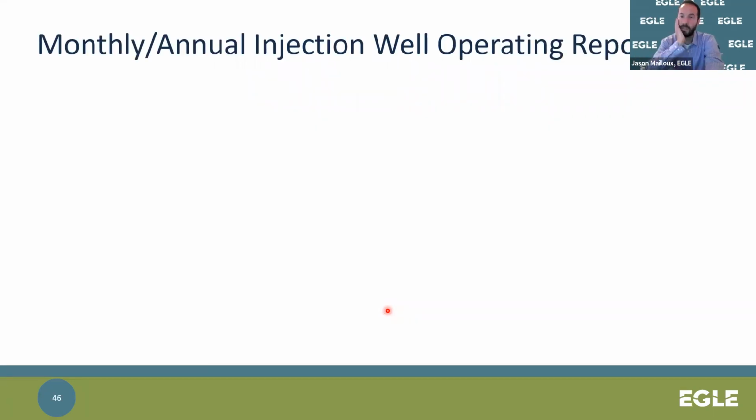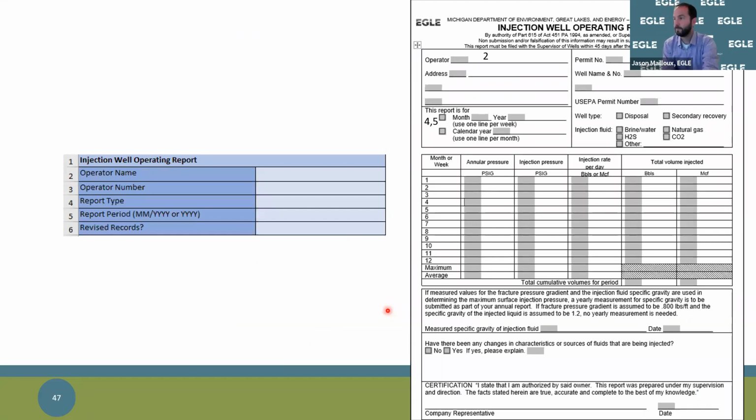This one is the one that will be the most frequent report. Of course, these are the monthly or annual injection well operating report EDD, and I'd say it's got a lot of pieces to it. So I've broken it down to walk through it piece by piece if you're filling out this EDD. Again, this is taking a form and putting it into a columnar spreadsheet type format. So again, it's going to be the same type: operator name, number, the report type, the report period, and are there revised records or not.